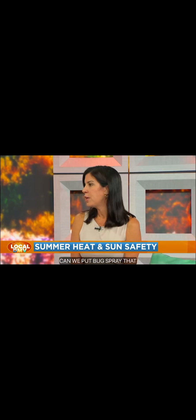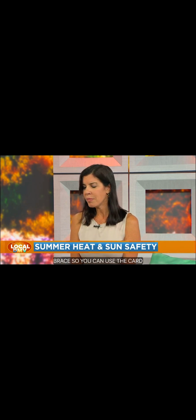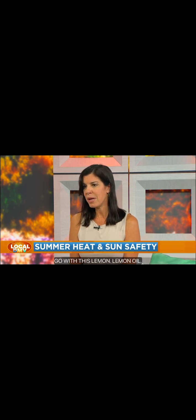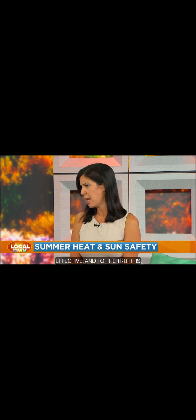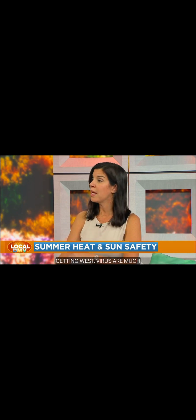So you can use Picaridin, that's not DEET. There are also things like eucalyptus and lemon oil, all these other kinds, but they're not as effective. And the truth is the benefits of the DEET, not getting Lyme disease or West Nile virus, are much bigger than any of the side effects. Right. The other thing is you can put the DEET on their clothes. You don't have to apply it on their skin.